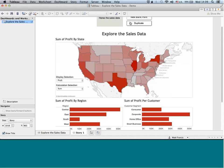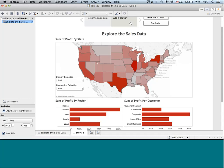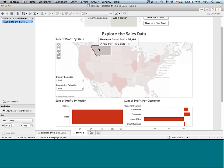Okay, so now we want to actually start exploring. So we use the duplicate. Now we've got a duplicate copy of that original dashboard. So now we say, right, let's have a look at Montana. Montana doesn't look great. What's going on here? We see that Montana is losing a lot of money in home office. So we can.